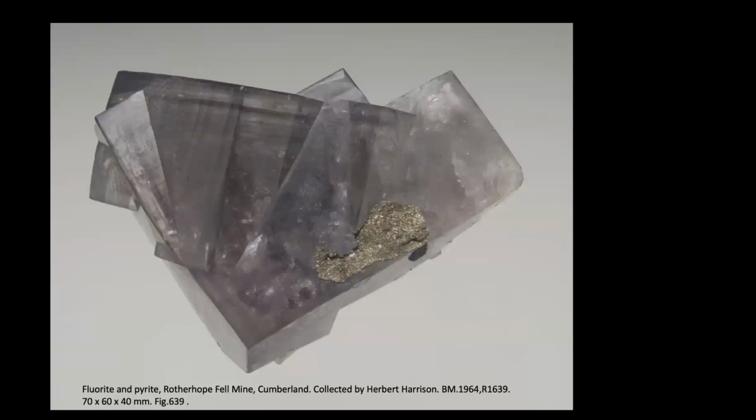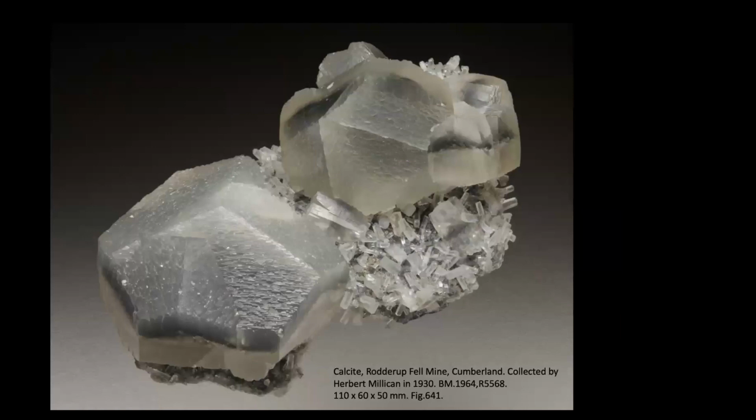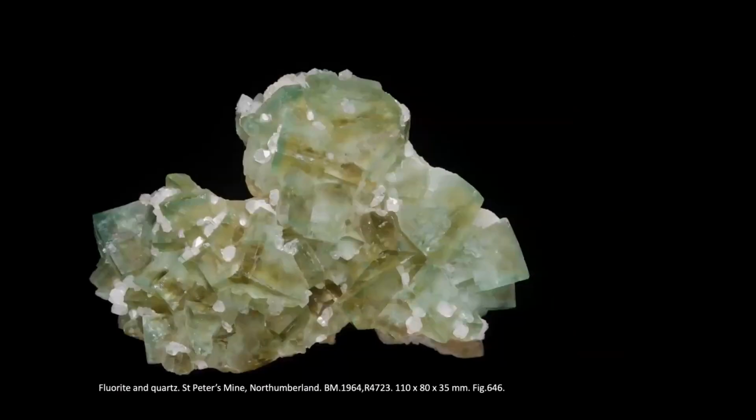Rotherhope Fell Mine, another very well-known and famous locality in the North Pennines, particularly striking zoning, nicely exhibited in this example here. And this came from Herbert Harrison, again, someone who worked at the mine, keeping an eye out for Arthur. And also from Rotherhope Fell, this one from Herbert Millican, who was someone who he was friendly with. And this is just a very unusual but particularly nice calcite specimen.